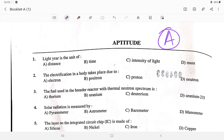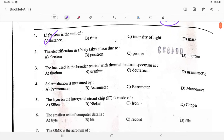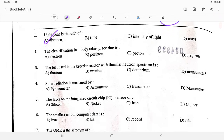First question: a light year is a unit of distance. The light year is the distance traveled by light in 1 year. Next, the electrification of a body takes place due to the electron, as electrons are in the outermost shell of the nucleus and charge is generated. So the electrification in the body is due to the electron. Next, the fuel used in the breeder reactor is uranium-235. It is a debatable answer, uranium or thorium, but most probably it is uranium-235.